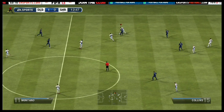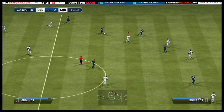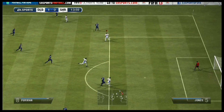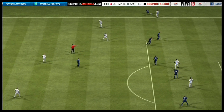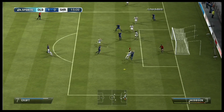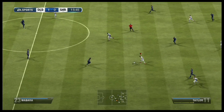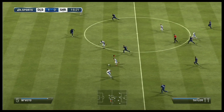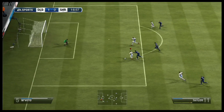Contesting possession. They've got the ball back and they want to use it and get forward quickly. And there's a teammate free in the middle here. The opponent read the direction of the throw. Taylor. In on the slide. And the attacker needs a bit of help and he's going to get it now. He's in here. That's a decent challenge by the opponent.